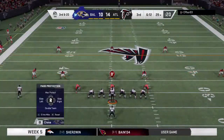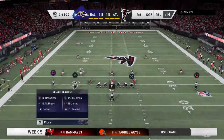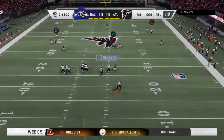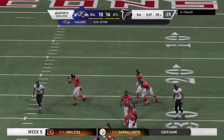Here we go. Mike, 45. I got him. Alert 3, alert 3. To throw is Allred, off play action, rolling to his right. Now he's going to throw deep right side. Oh, he can't hang on to it.